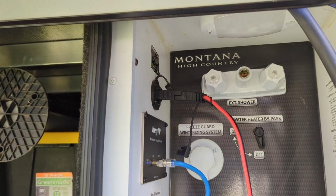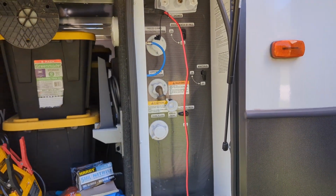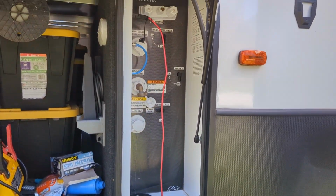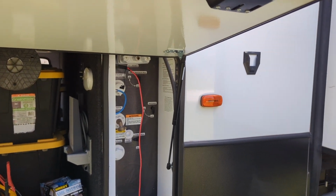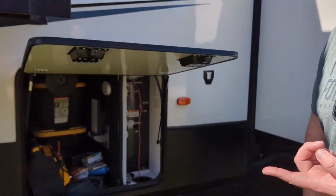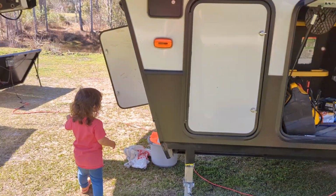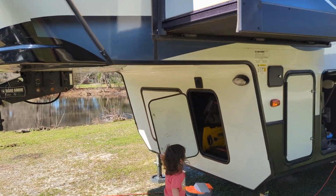Keystone partnered with ZAMP, and basically all it is is an SAE connection, but it's backwards. So they say you have to buy ZAMP products to plug into it, but you just buy a part that reverses the connection, flips your positive and negative, and then you can plug whatever you want in there. So that Renogy thing is a lot cheaper than the ZAMP products are, and probably works just as good, if not better.